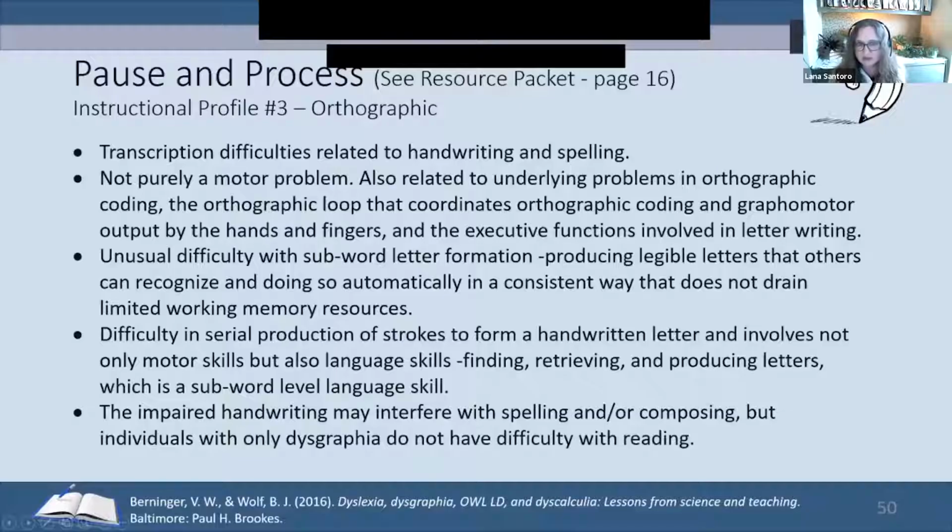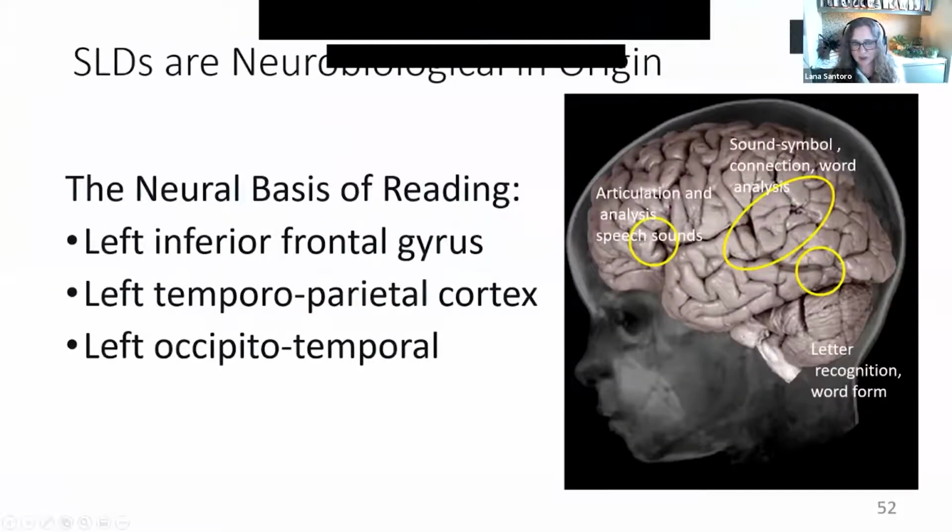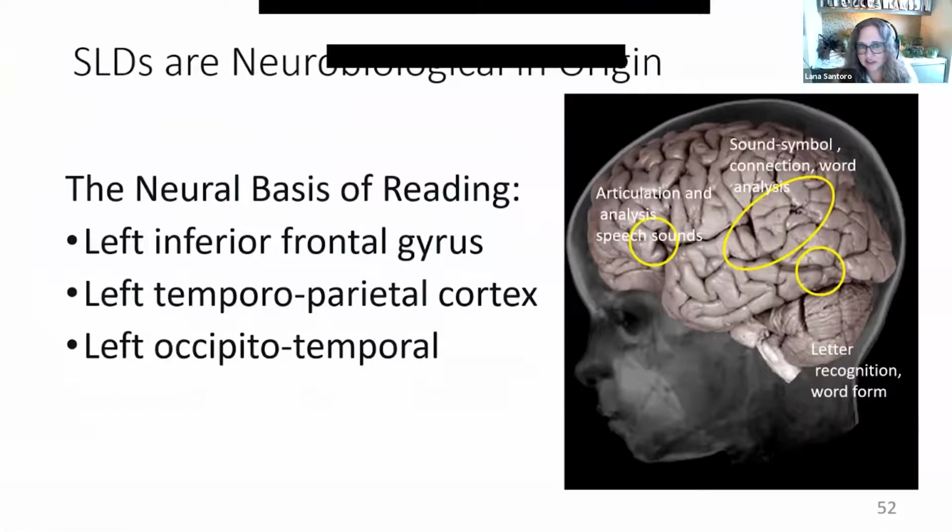Let me layer in a couple quick things, and we'll get right to how we sort out instructional profile. I mean, the matching. We'll sort out how we're going to do the matching. So a couple add-ons here. One of the things I want you to understand, a couple of you picked up, is that the neurobiological nature of language-based challenges is a real thing.